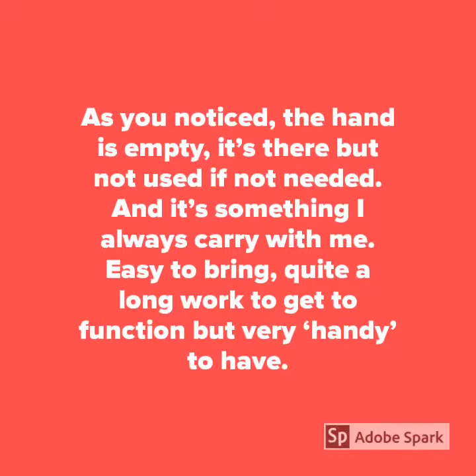As you notice, the hand is empty. It's there, but not used if not needed. And it's something I always carry with me. It's easy to bring, quite a long work to get to function, but very handy to have.